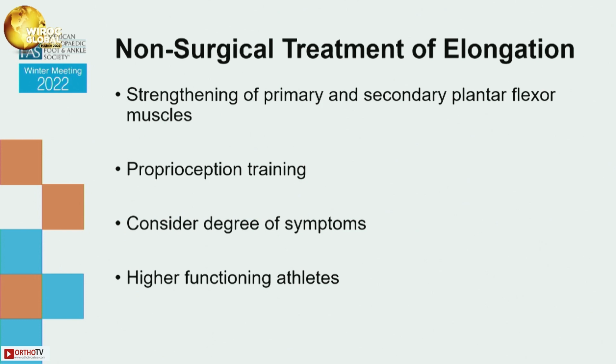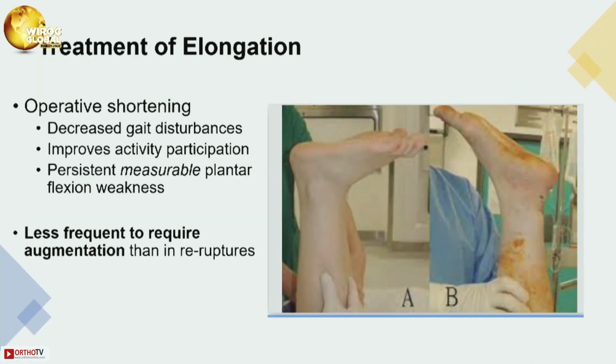There's non-surgical treatment of elongation, of course. We always should exhaust this, especially if the main problem is that the patient didn't do the rehab to begin with. So the goal is to strengthen primary and secondary plantar flexor muscles and proprioception training. And then operative shortening is really the treatment that's described for this problem.